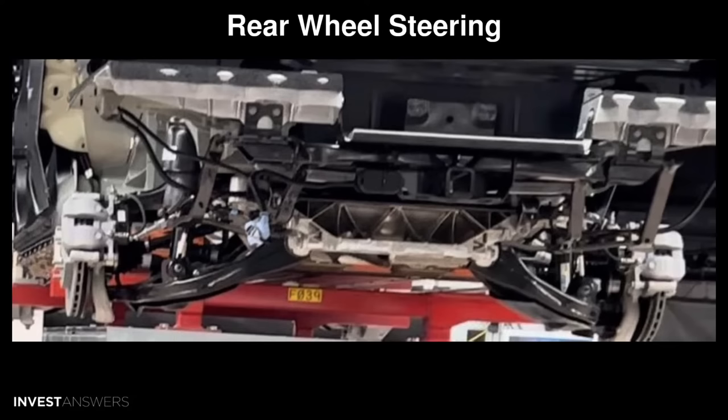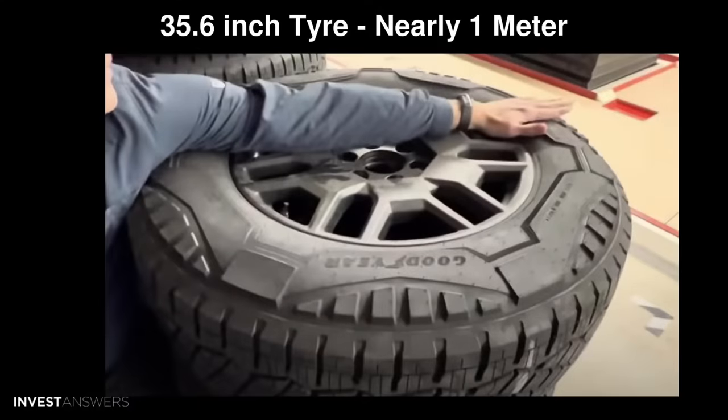I went through the whole factory floor and got pictures and videos of everything. I'll do more detailed snippets of things that I found pretty incredible, but this is what the rear wheel steering actually looks like. It is pretty complicated. Now, speaking of steering, let's talk about the wheels.